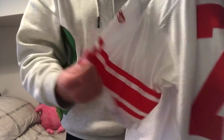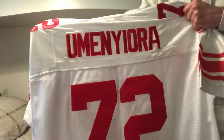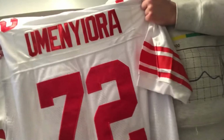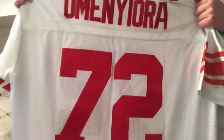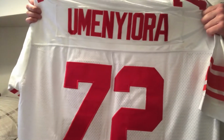Let's go on to the back. So we have Umenyiora on the back. What a guy, what a player this guy was. What an absolute beast. Playing at defensive end, just an absolute awesome player, and as an opposition quarterback, you'd be absolutely terrified of this guy coming at you. He was a beast during his playing career. What a guy, goodness me!